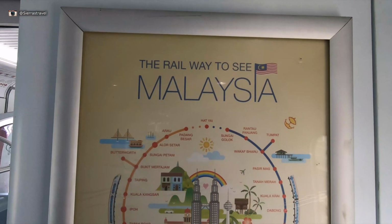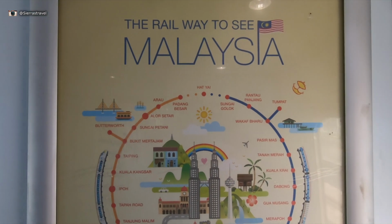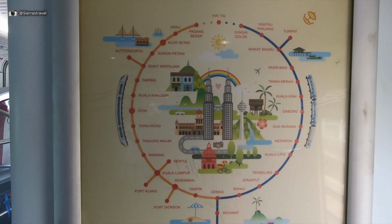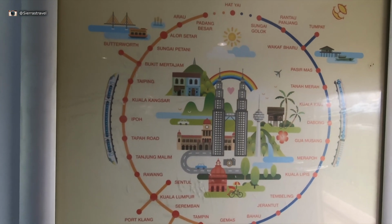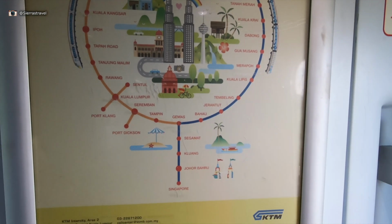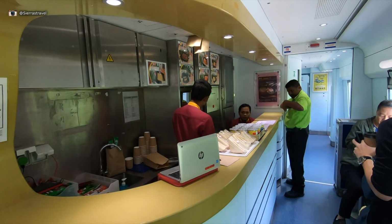A really cool poster here shows you that the best way to see Malaysia is via the rail. And if you have a lot of time in Malaysia, I strongly suggest that you explore the country by rail. A lot of great things to see, and you can even head down south to Singapore.